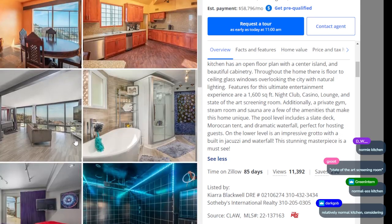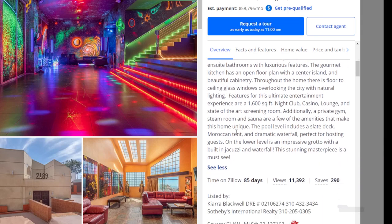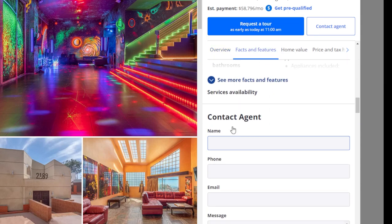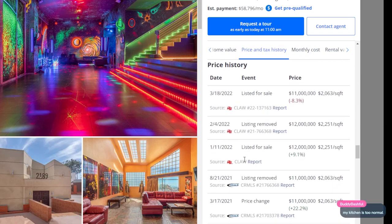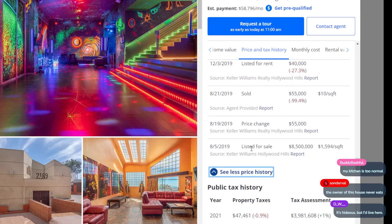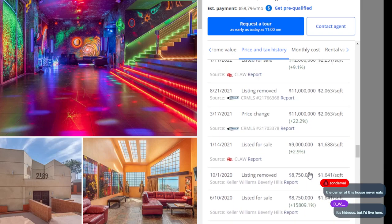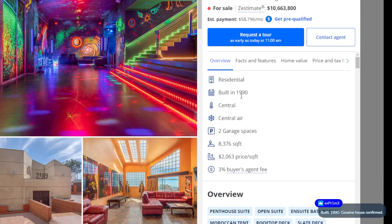Oof. I would have loved a 3D tour of this place, to be honest with y'all. So it is still for sale, of course. No bites yet. But, you know, I think it's just a matter of time, personally. Let's see here. What's the oldest listing detail we have here? $8.5 million in 2019, and it's kind of hiked up ever since. When was this built? Built 1990.